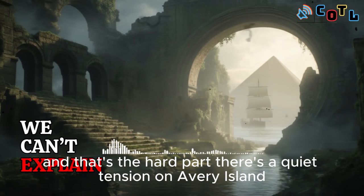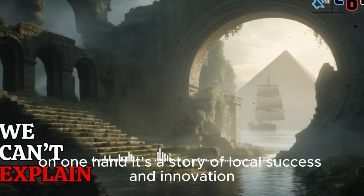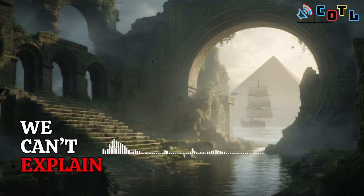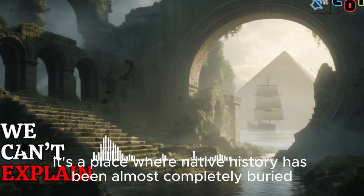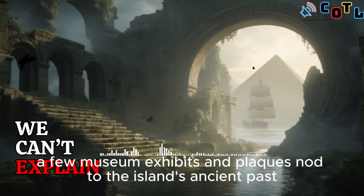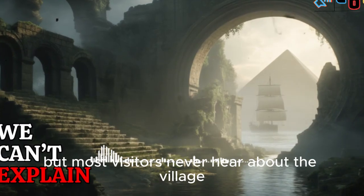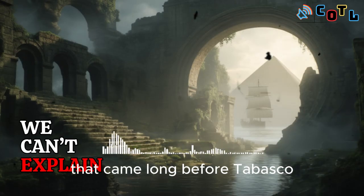And that's the hard part. There's a quiet tension on Avery Island between what we celebrate and what we forget. On one hand, there's a story of local success and innovation. On the other, it's a place where native history has been almost completely buried. A few museum exhibits and plaques nod to the island's ancient past. But most visitors never hear about the village that came long before Tabasco.